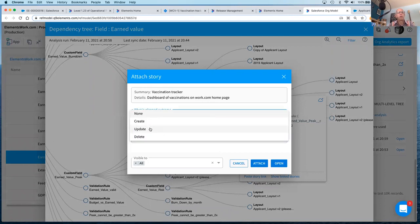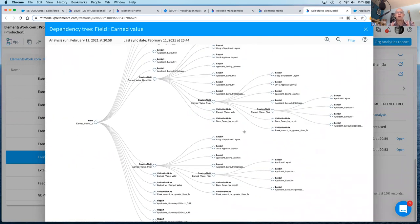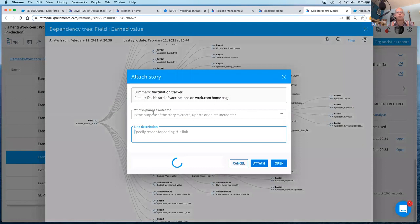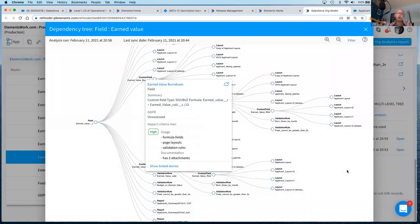And it's an update. So I can navigate my way around this tree, starting to add items to that user story. So suddenly I've got a view of not just this field, but the impact of the other fields. Maybe I look at this one and go, okay, because it says paste story link, it's not been added to the story. Great, so I can click an update on that, click attach. So very quickly I can start to make sure that every item that should be included in the org model, in the user story, has been added to make sure we have a full picture about the implications of those changes.